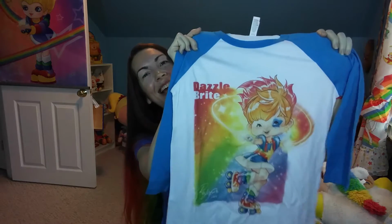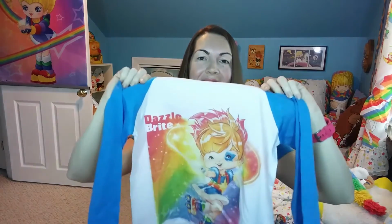But I'm so glad to finally have the final product in my hand. They're amazing. So you should check them out. And you can even get the characters on t-shirts. I had to get at least one, obviously. And Dazzle Brite is my favorite because she's just so colorful and adorbs. So these are from huntees.com.